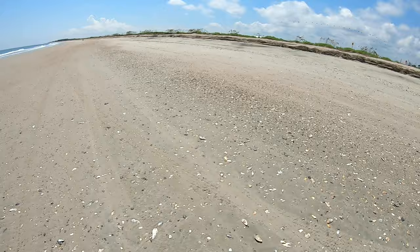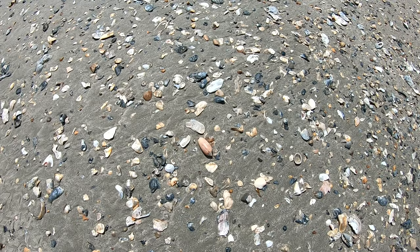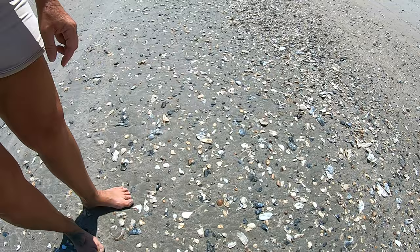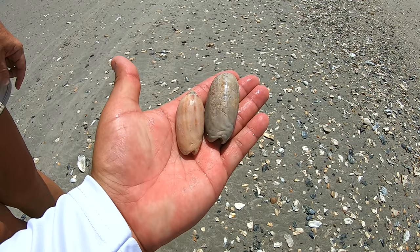Oh, look right here. Man, that one's so worn that all the marking is almost off of it. Another one of the beautiful olives, right? Look at it in comparison. That's a pretty big olive shell, but look at that. Golly.